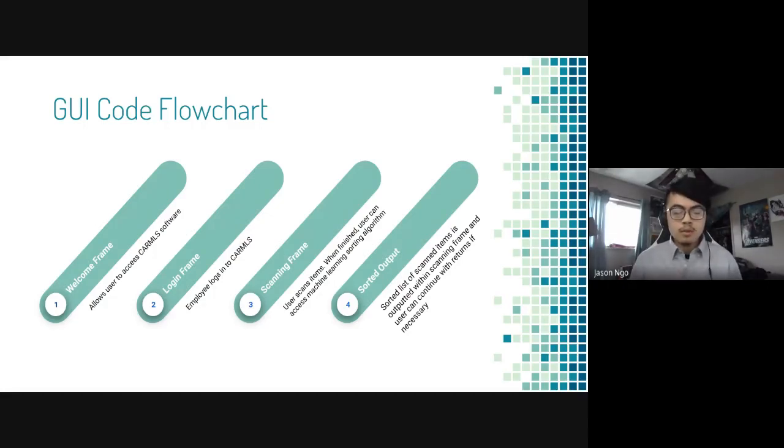Once the user or the employee scans all the items needed to be returned, they can then press this one button that will then feed the machine learning sorting algorithm the user input. And then lastly, the output will then be shown to the scanning frame, so the user can know where the items will be placed and returned inside the workplace that they're in.